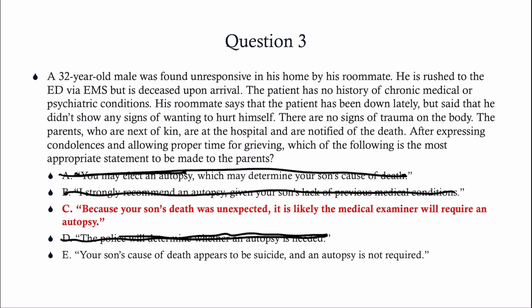Your son's cause of death appears to be suicide. We don't know that. We don't know that. There's actually nothing here that indicates he may have committed suicide. Okay, he has no psychiatric conditions, no medical conditions, no drugs. There's no sign of trauma on his body. Who knows? Who knows? And that's why we're getting an autopsy. That's why the medical examiner is going to want it. So the answer is C.